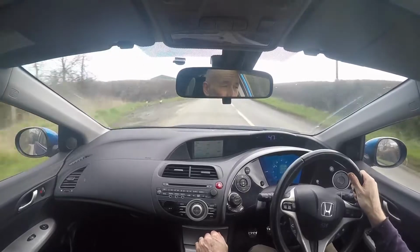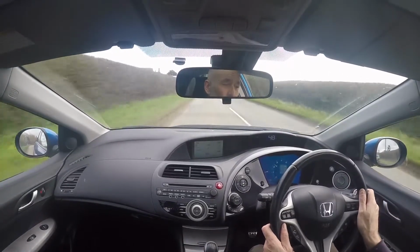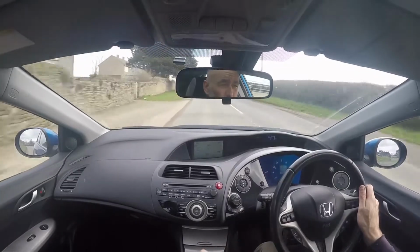Temperature gauge running at a third. The car's been running for some time now, and that's exactly where it should be on a Honda car. Also worth pointing out, there's absolutely no warning lights on the dashboard relating to the engine or any other part of the vehicle.